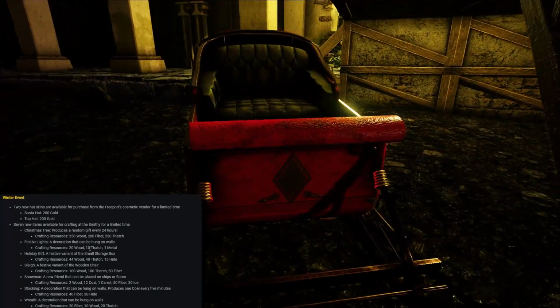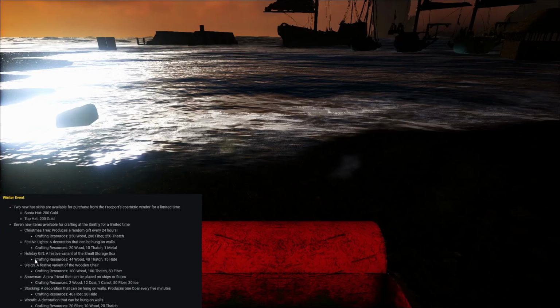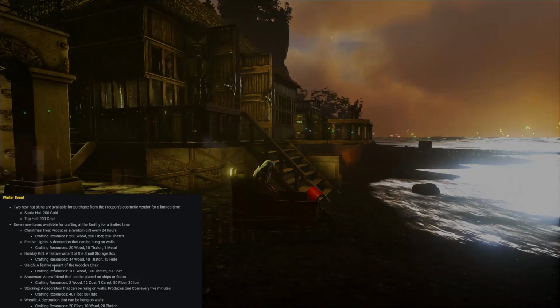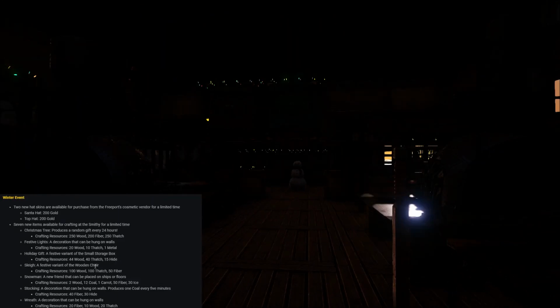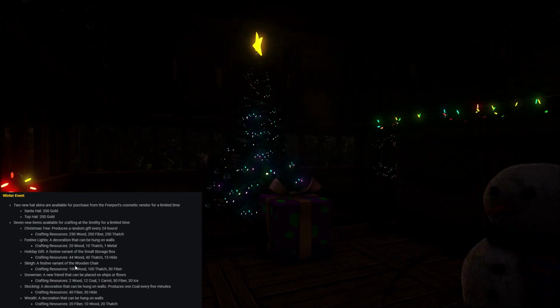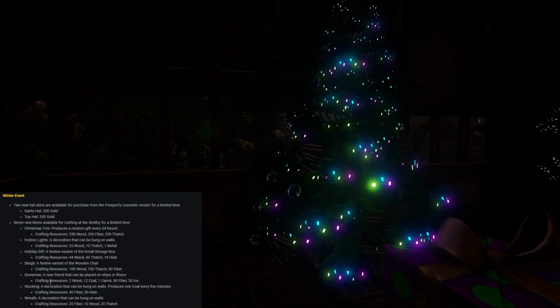Festive lights, a decoration that can be hung on walls. Crafting resources, 20 wood, 10 thatch, 1 metal. Holiday gift, a festive variant of the small storage box. Crafting resources, 44 wood, 40 thatch, 15 hide. Sleigh, a festive variant of the wooden chair. Crafting resources, 100 wood, 100 thatch, 50 fibre.